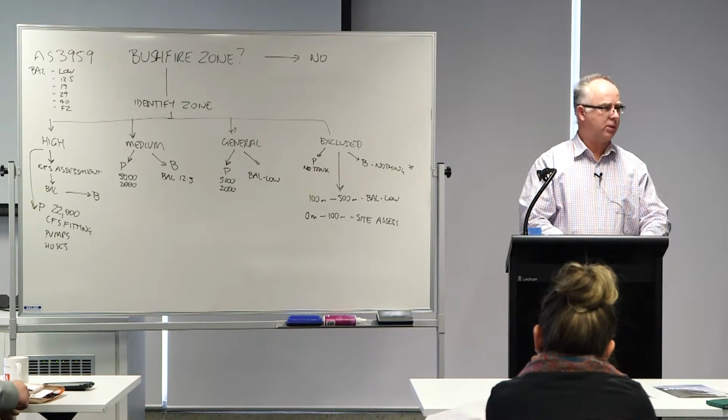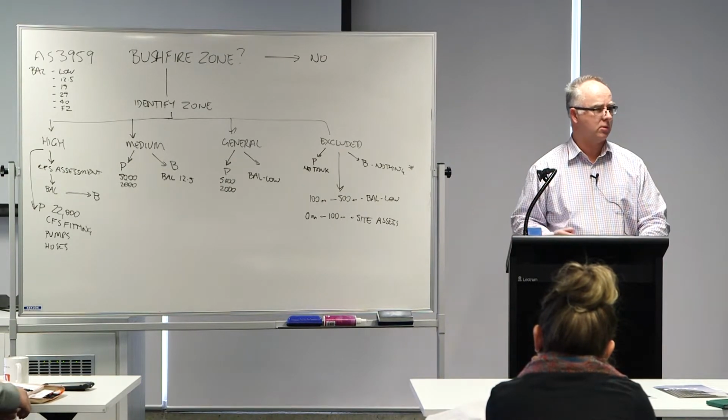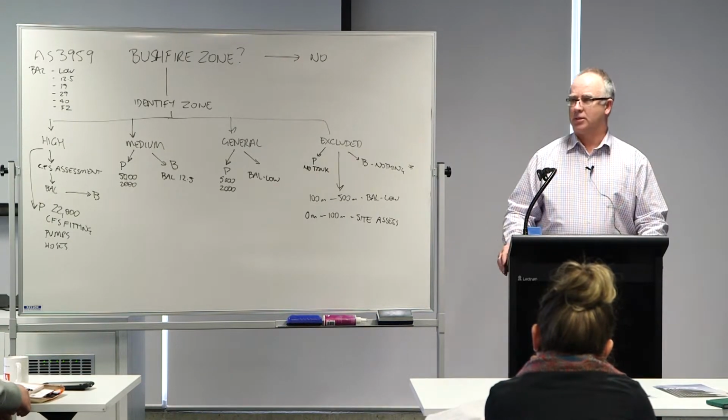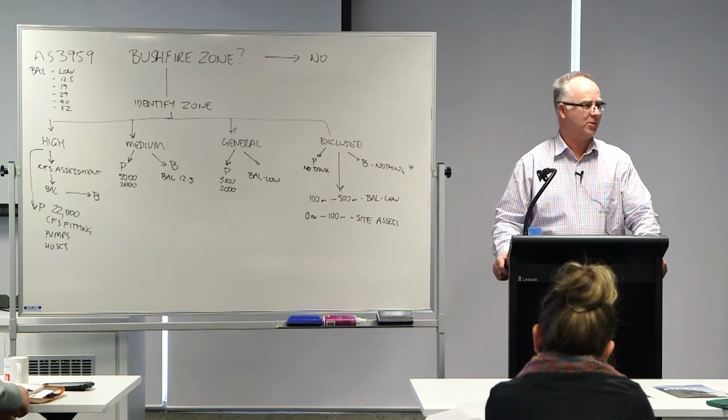Really simple example, your architectural plans show that it's a sheet roof, and then when I get the roof framing plan it says it's a tiled roof. That's really simple. And that might sound like a simple example, but that's what most of my job is, just trying to match things up.